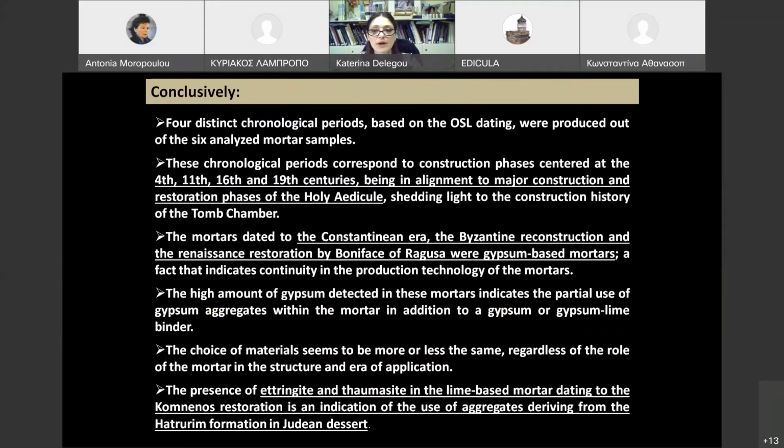So conclusively, we have four different chronological periods, in correspondence to construction phases that we already know: the Constantinian era, Byzantine era, Renaissance era, and the Kalfas Komnenos period in the 19th century. All the mortars investigated, except for the Komnenos mortar, are gypsum-based mortars, a fact that indicates continuity in the production technology of the building materials. The high amount of gypsum detected in these mortars shows us that, except for the binder, which is gypsum or gypsum lime, a substantial part of the aggregates is also made of gypsum.